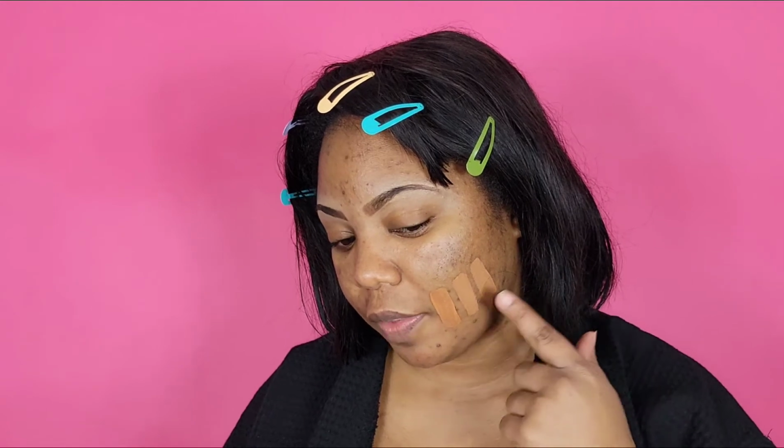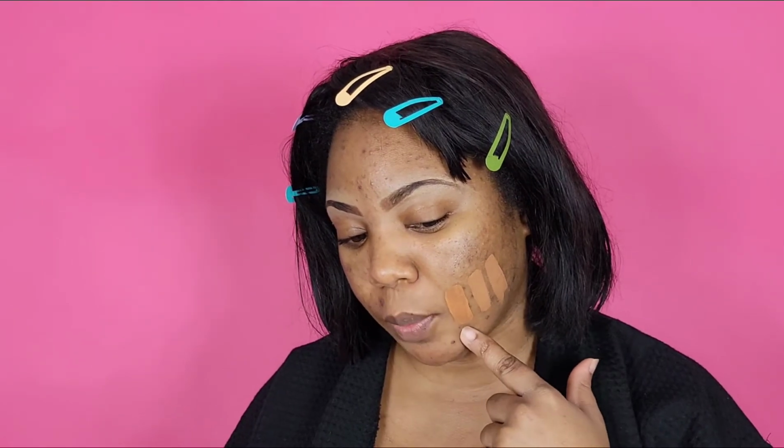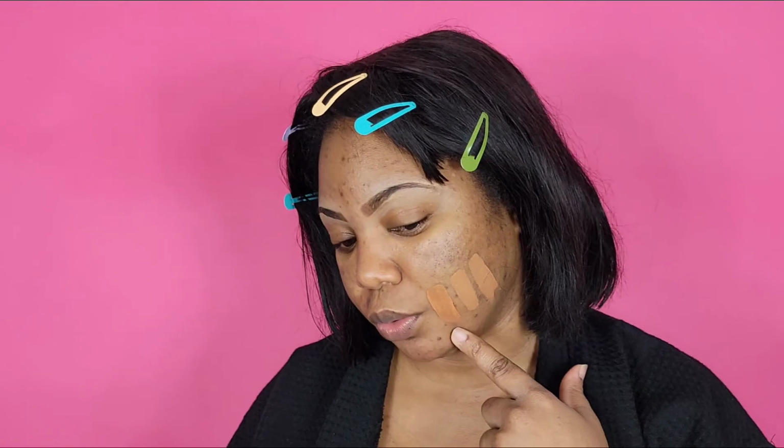With me, definitely the Natural Radiant and Soft Matte are synonymous, and they are giving kind of a neutral undertone for me. The Light Reflecting, as you can see, for me, it's giving a little bit orange, just a tad bit more orange than I would usually use.